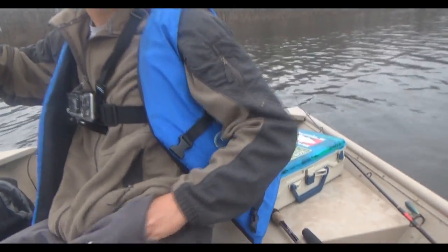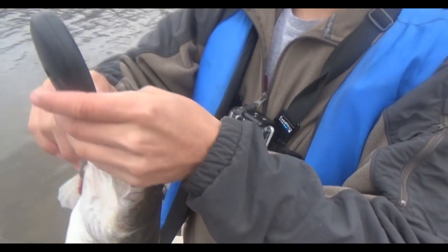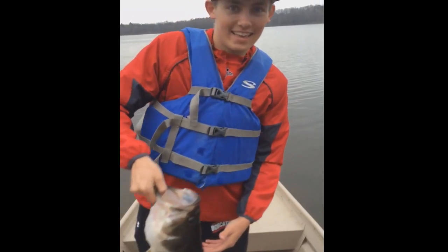Let's get a picture of this guy. Alright, let's get a weight on this guy. Official weight is 1.14 pounds, so almost 2 pounder. Just shy of 2 pounds. So let's get the release. There she goes. Caught him in the shallow water.